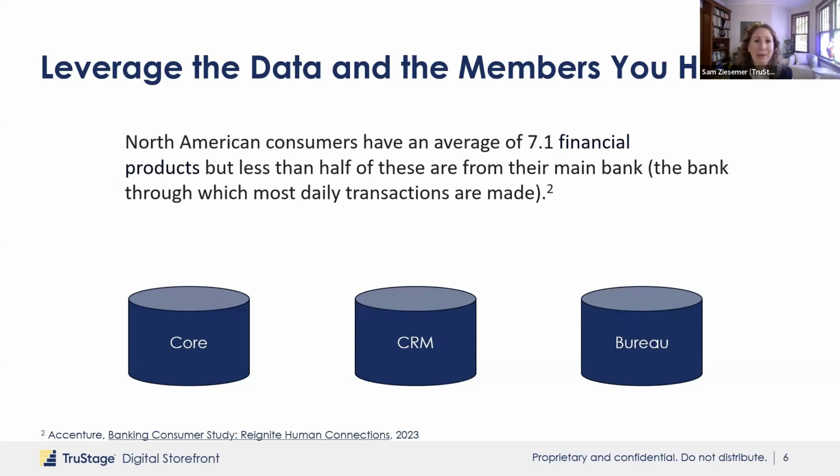I know some of you probably are way far down a path of segmentation of your member population, and you may have assigned them personas to help categorize the different types of members you have at your credit union. But if you haven't started that journey, I would start small. Think about core demographic data. Think about then matching that up with product sets. And then you can supplement with bureau data.